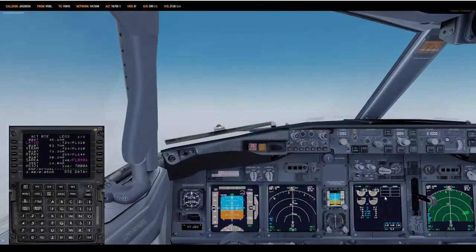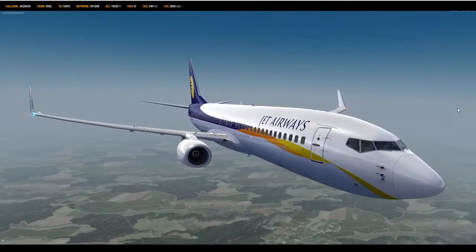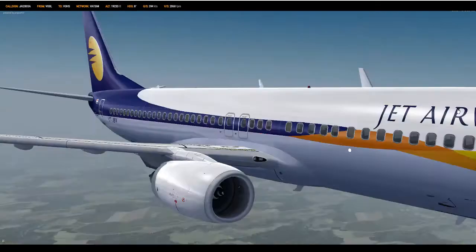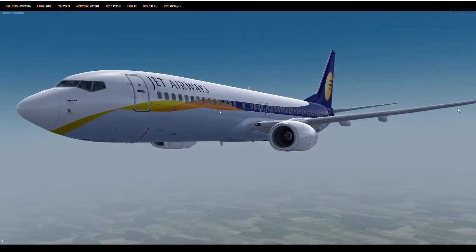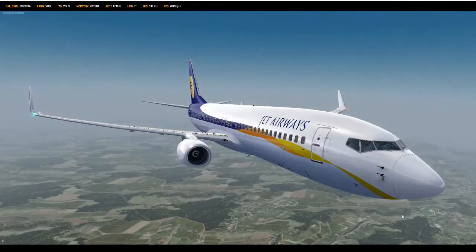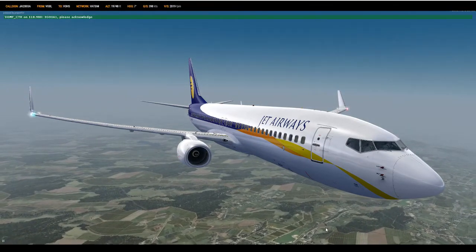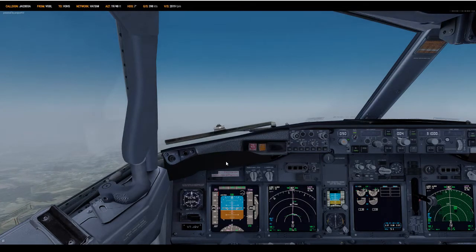Okay, and yeah, it's a very simple route. I think the hazy weather, you can see we are climbing. What is the light? Okay, green light, forward to off. Now it's okay. So right now we are climbing 200 for a 310.